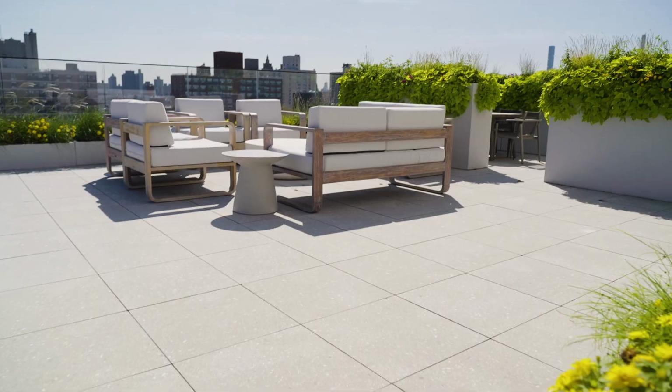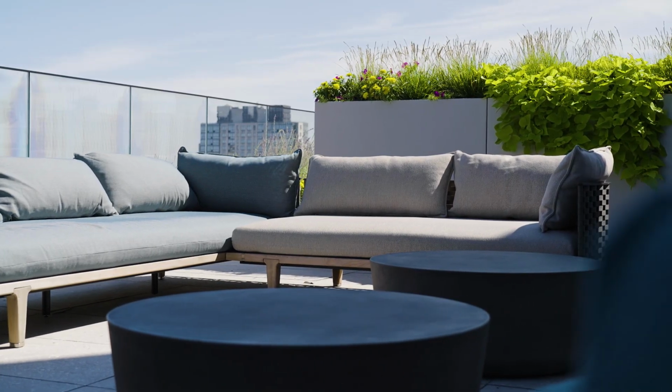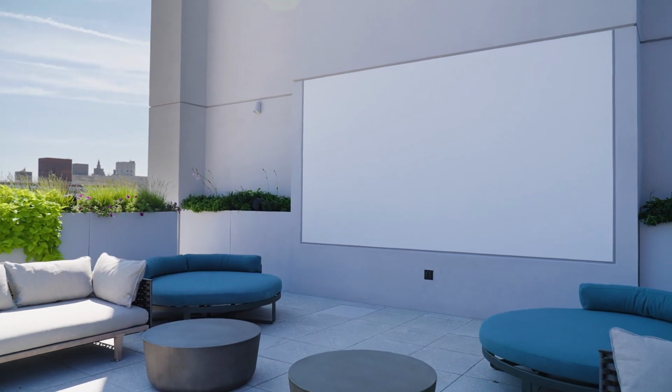But the idea is you can live in a one bedroom and still come up here and have access to this. And you can see we even have an outdoor screening room. Isn't that fabulous? Imagine that on a summer's evening. Yes. Beautiful. Typically this is dedicated to the penthouses.